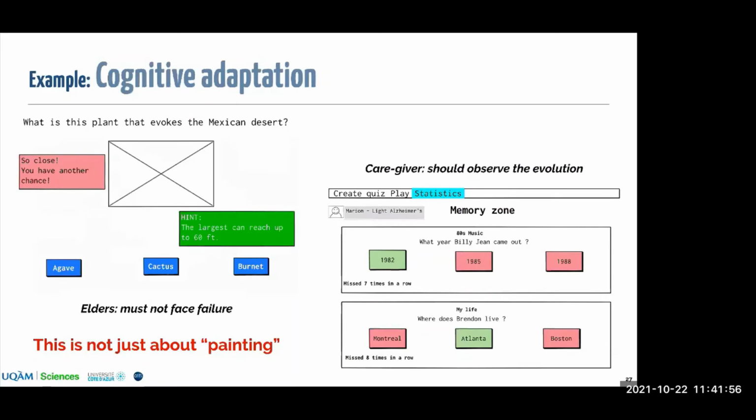Another good example for this is cognitive adaptation. You're still designing a quiz game, and if you're in front of someone who is, for example, suffering from Alzheimer's, being in front of a failure can trigger anger crises. So you don't want to trigger those kinds of things. One of the good ways to tackle this challenge is to change the game mechanics, to not say that you've made a mistake, but to just postpone the question and re-ask it one or two questions later, removing the wrong answer.